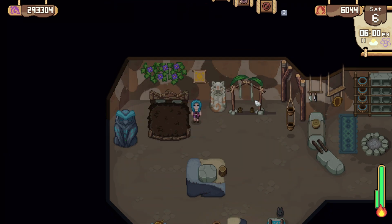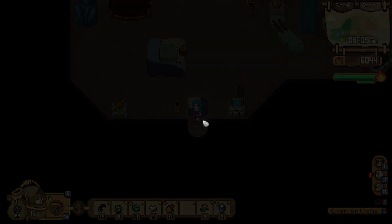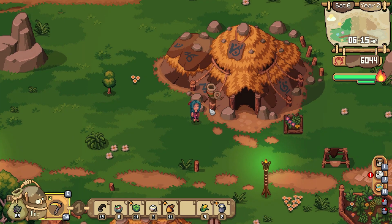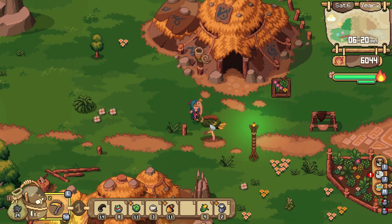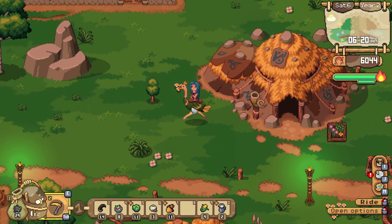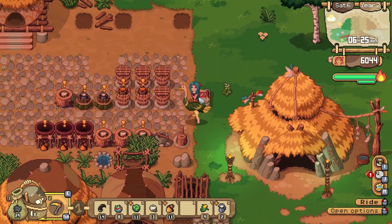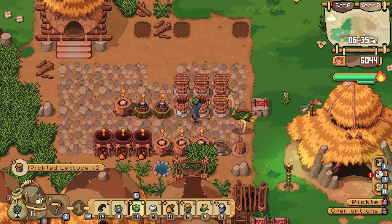Hardwood and plant fiber. So that could be a trick and a half because we also need hardwood for our absolutely fantastic barn upgrades that we're going to be doing. But we'll see on that. We'll see. For right now, we're getting rid of some of these grains and getting some pickles made.